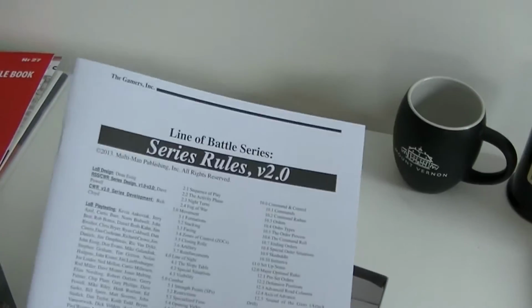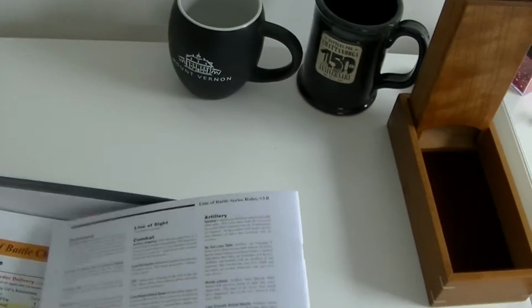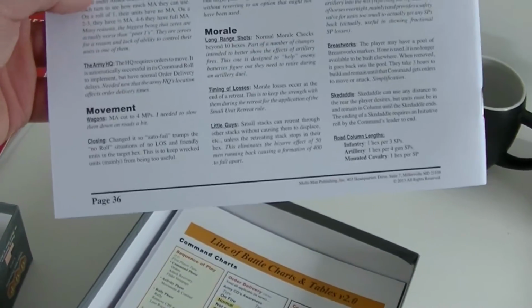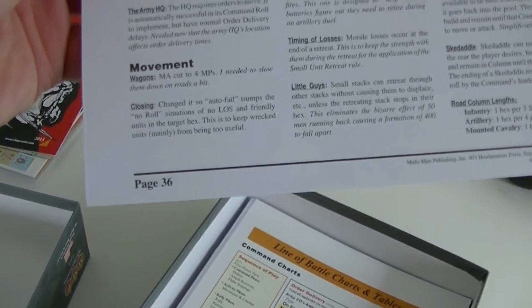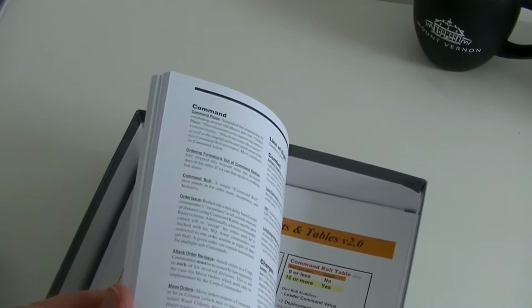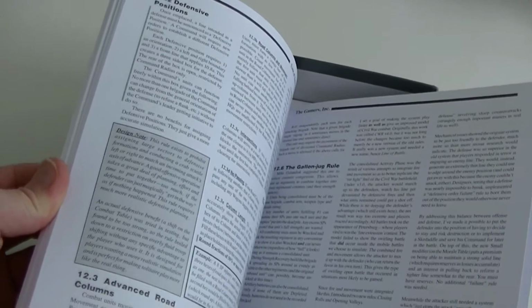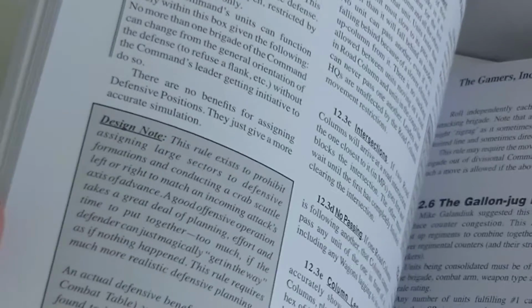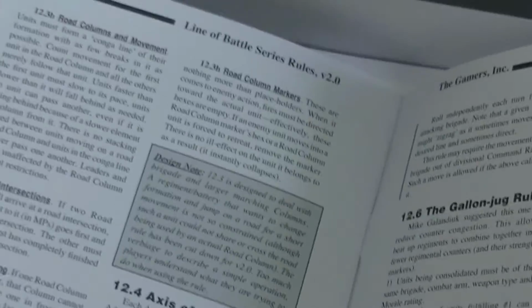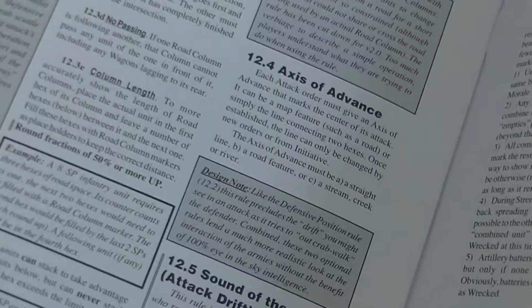Series rules 2.0. These are fantastic rules. Dino Sig knows how to put together a very tight and readable rulebook, gets rid of any excess, but he does do a nice job in this, especially of, and I don't know if these are in here, the living rules that I had printed out. Yeah, he's got, throughout, you'll see little design notes that he throws in there. And he's got the design notes, there's examples.